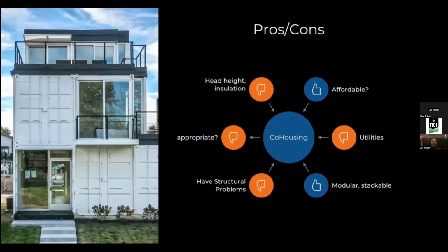I also wonder about, if you're thinking about a neighborhood of this and it's mixed aesthetics, how appropriate is that? Do you want to be living next to a container house? The head height of these units, there are some taller units that you can get, but oftentimes they're pretty small in terms of head height. And once you put in your insulation, that head height even gets smaller. They are affordable as units themselves, but the work that I think you have to put in to make them livable requires a pretty decent investment.